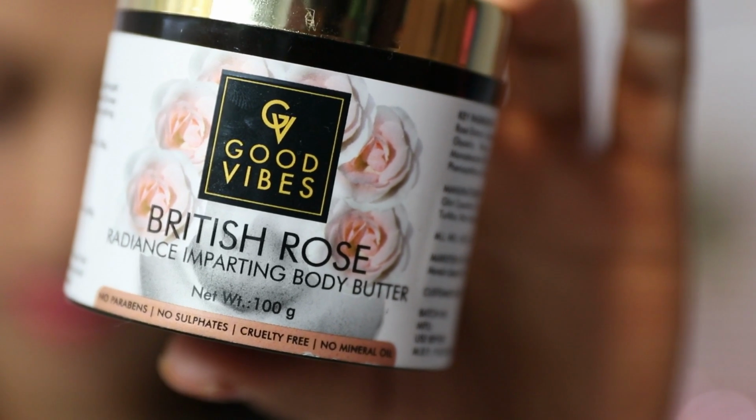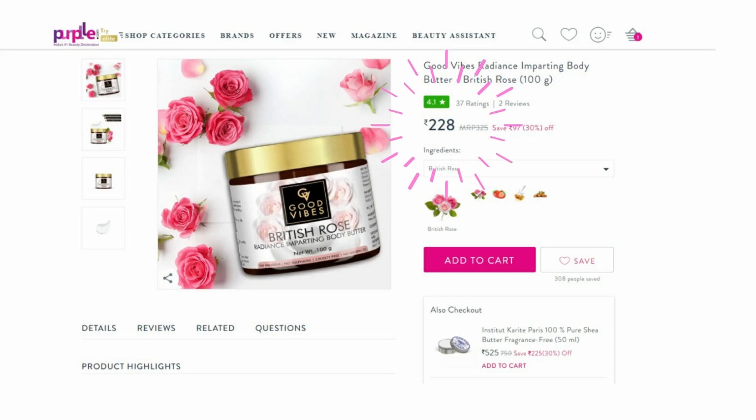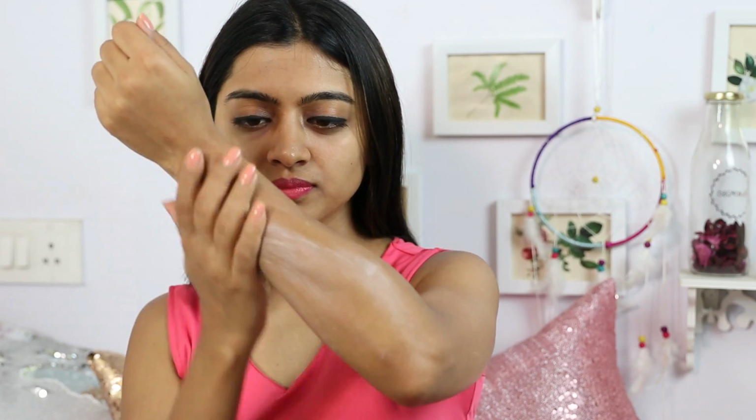The MRP is rupees 325, and obviously the first comparison will directly come with the British Rose body butter from the Body Shop. Now, I have used both, and let me tell you, the fragrance for this one is a little bit more mild, and the formula is a little bit more thick. So just use a little bit, like I'm using just a little bit on my hand over here, and as you can see, while I massage it, it just dissolves, it goes into the skin very quickly, but the formula is thick, so you just need to use a little bit, which is actually a good thing because then it will last for a very long time.